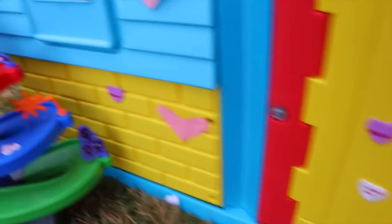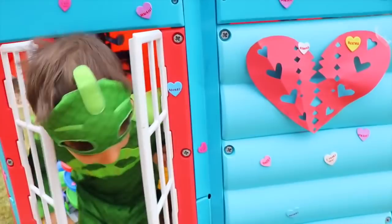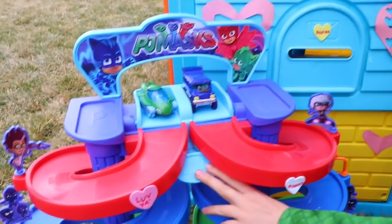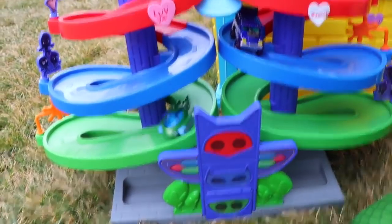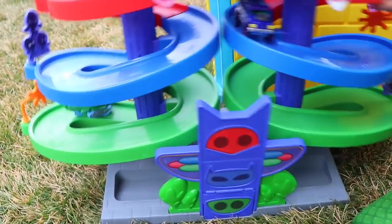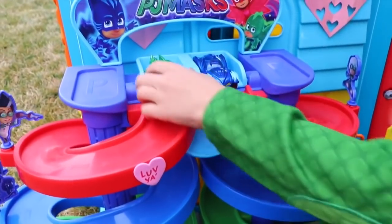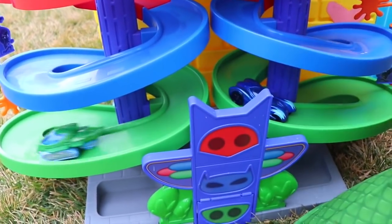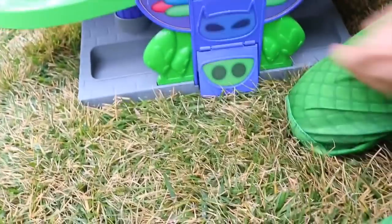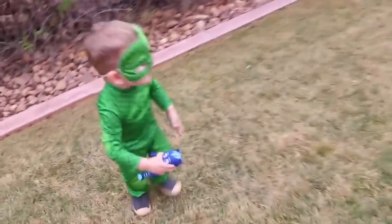Look at the door, the mailbox, the walls. And Catboy loves it. I like it, Catboy. There's Valentine stickers on it. It's tag too. Yeah, come on, Gekko. Win, Gekko. Did anyone win? Yes, Gekko won. Let's try that again. Come on. Gekko! Gekko! Yes! Gekko won again. Now time to have fun!